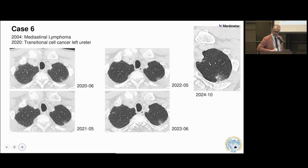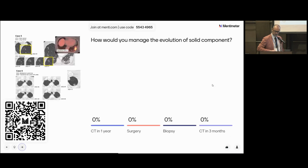This is still a native lung. We have all 5 lobes for this patient. What would be your management solution for this patient now? CT in 1 year, surgery, biopsy, or CT in 3 months?